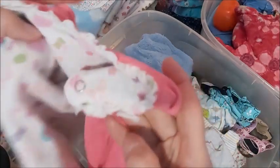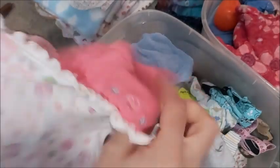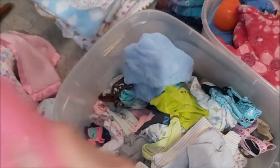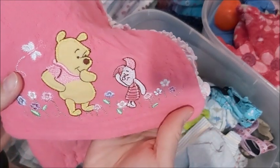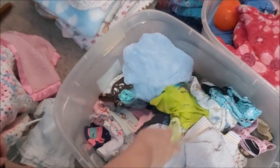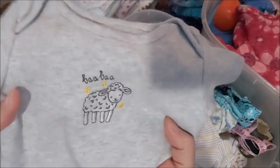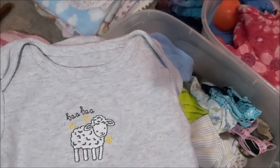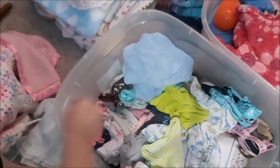This is a girl. I think this is a Winnie the Pooh. Yeah, because that's Piglet. See, oh yeah, this is Disney. And there should be a thing on the front. Flowers, I'm sure there should be. Yeah, here it is. Girls. Comes with pants too. I'll find them eventually. Brand new. I remember this. But would you say boys or girls? Boys? Boys. I remember buying that.